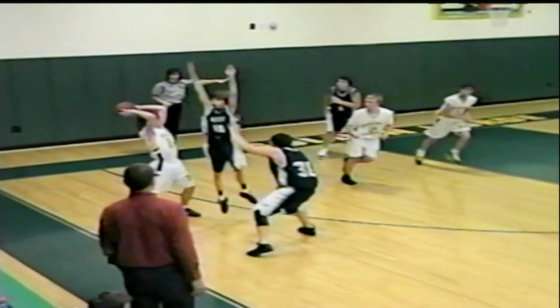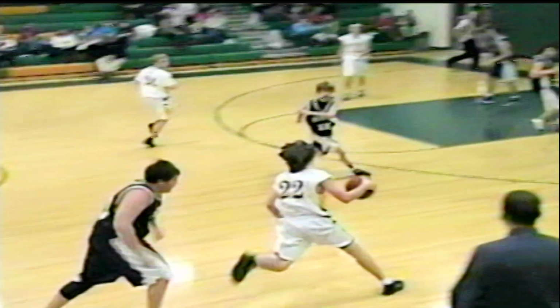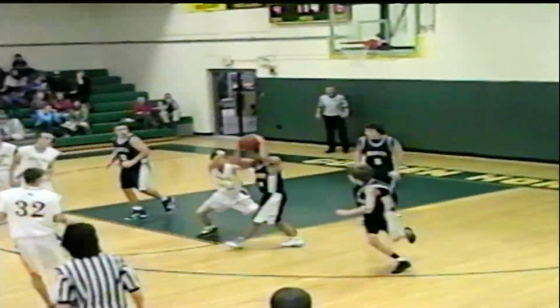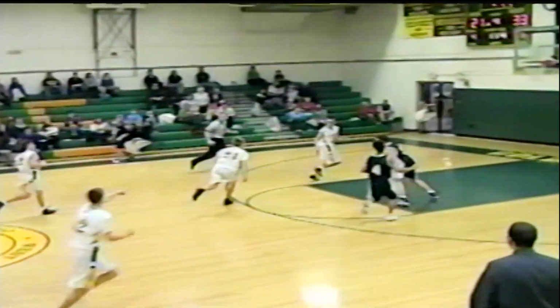Oh, Allen can use that wingspan of his to get in that passing lane. Allen goes around the defender, finds Stacy open from the free throw line, no good. And that was Bartlett keeping the ball alive momentarily, but it's going to be Rochester. And boy, I tell you, that was some kind of help defense. Stacy's got a 1-on-3.